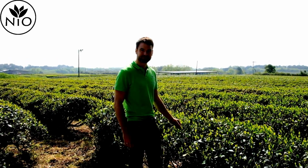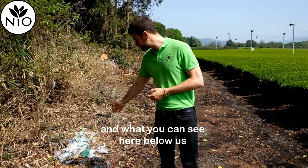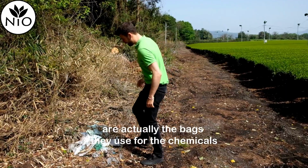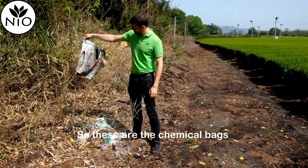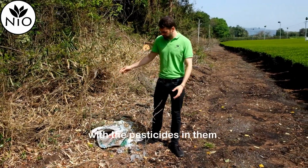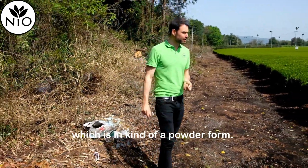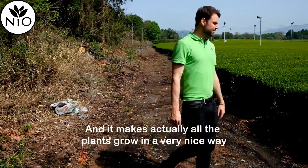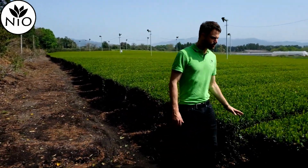So we're here again on the non-organic field, and what you can see here below us are actually the bags they use for the chemicals. So these are the chemical bags with the pesticides in them, which is in a kind of a powder form, and it makes actually all the plants grow in a very nice way.